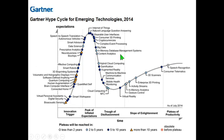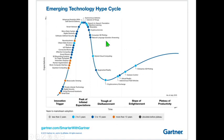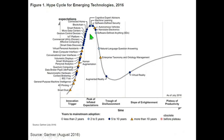If I go to the next one, this is 2014. Oh, good, we have a mouse here. And what we see is that cryptocurrencies have now made the hype curve, and they're around the peak of inflated expectations. So already it's bypassed the innovation trigger, and people in 2014 are getting very excited about this. Then if we go to 2015, we seem to be around the same place. Here we are, cryptocurrencies. And again, in 2016, it seems to have gone backwards into blockchain.